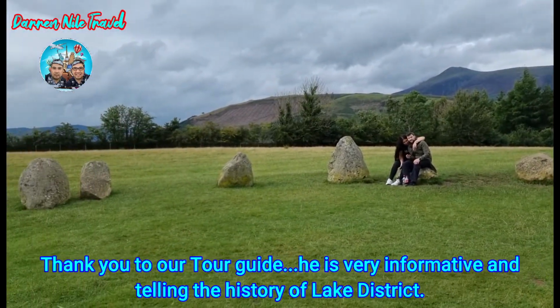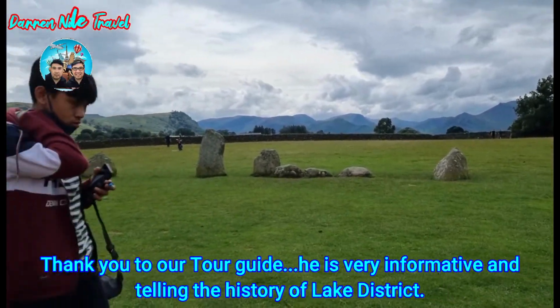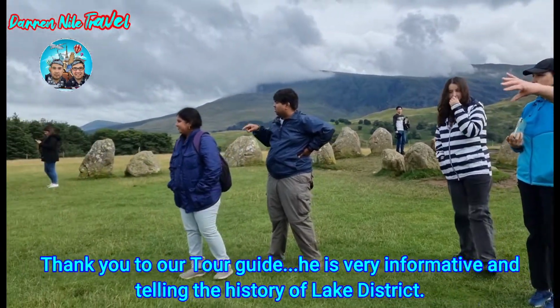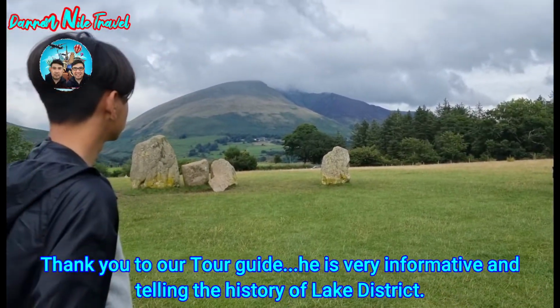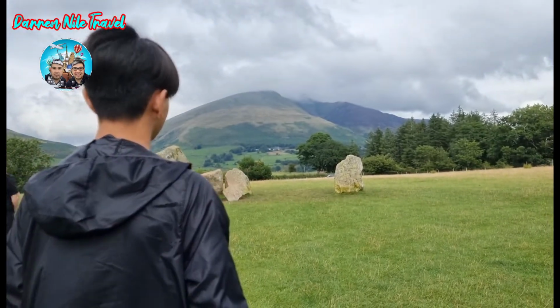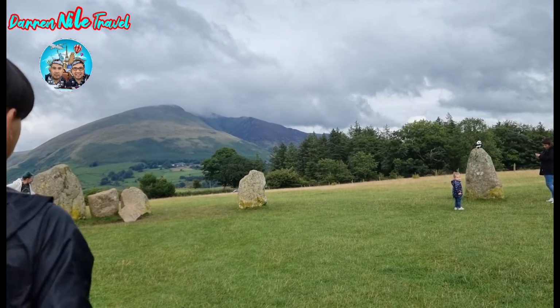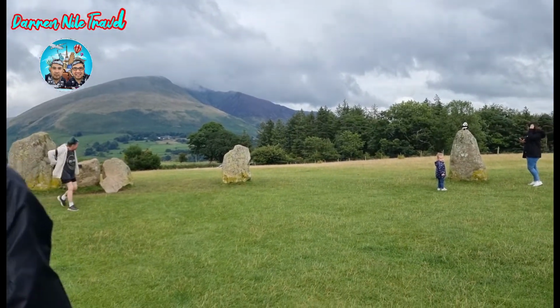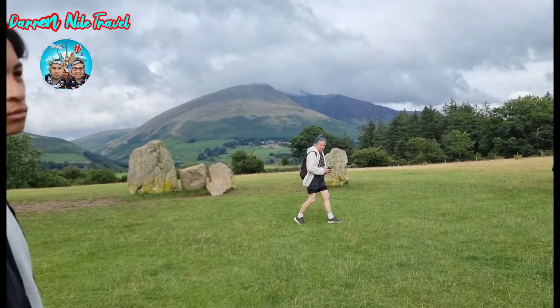So, a little bit about what you see here. It's a little bit difficult, so I'm going to do this slowly. Okay, so you've got a very rounded left-hand side. And then you've got a very sharp edge to its right-hand side. Look behind you at Blencathra. Behind that stone is exactly the same shape. It's got this rounded left-hand side and then a very sharp edge that comes out. And that stone represents Blencathra.